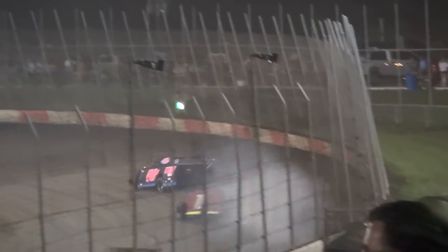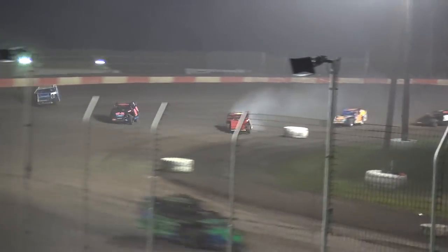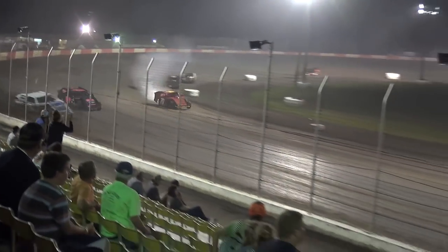Justin Johnson now closing in on the 70 of Aaron Morant. Gunnar Martin now inside the top 5. Martin has moved inside the top 5. Kerry Davis back to 6th. Mike Striegel is 7th. One car retires in the infield. That is Kerry Davis. I noticed the hood came up just ever so slightly on Kerry Davis's machine.